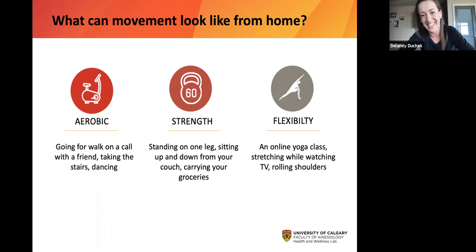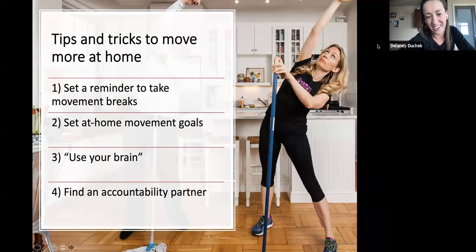And then Kelsey will take over from here. Is raking the lawn all three? Yes, raking the lawn, definitely all three aspects there, Joanne, yes.